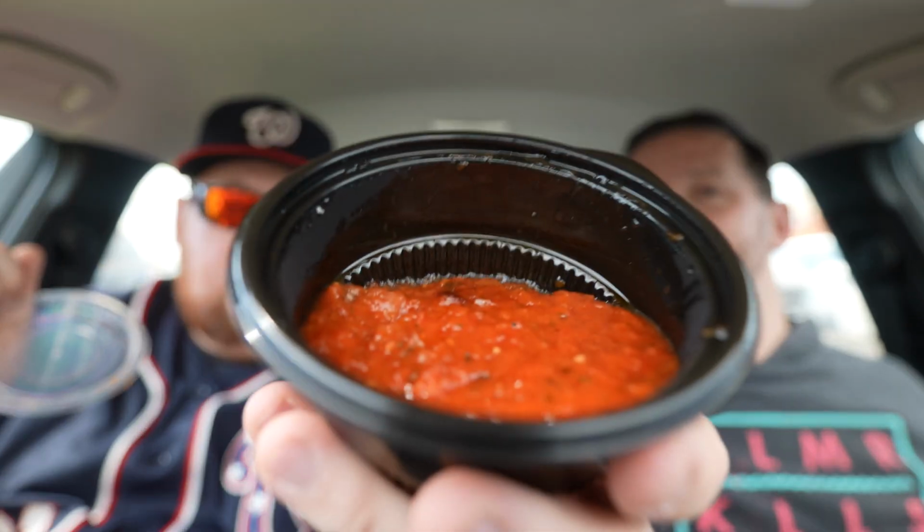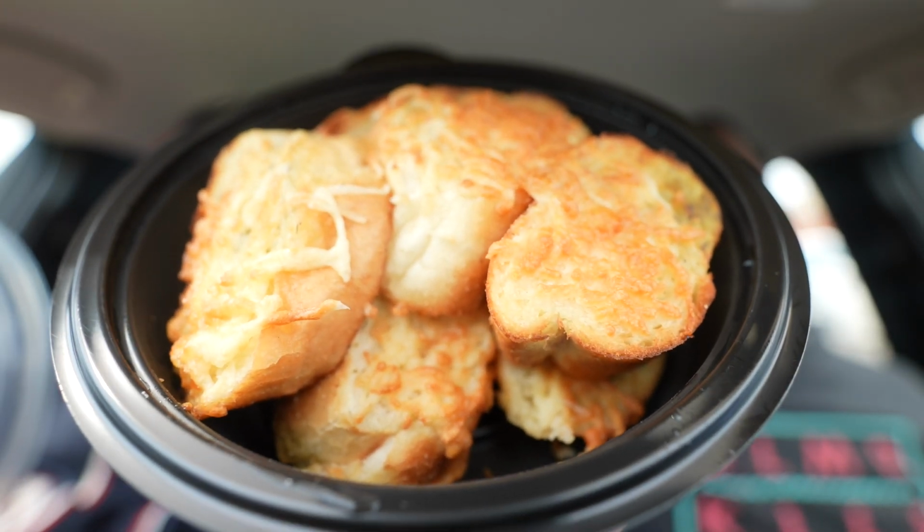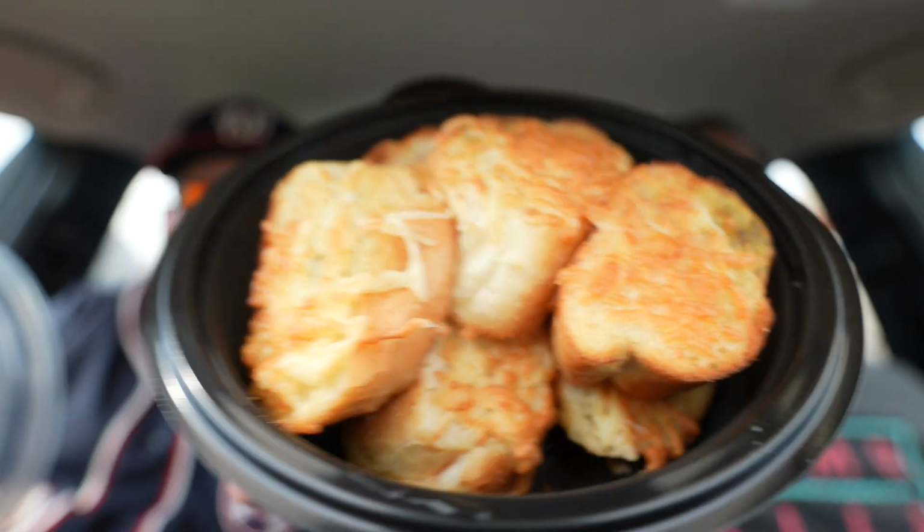Let's get in this bag. What is this? It is a cup of marinara sauce. Can you guys see that? I don't want to spill that. So a cup of marinara, which I can only imagine is going with an order of cheesy bread. Cheesy garlic bread. Definitely have to dive into that here.